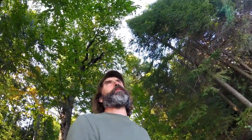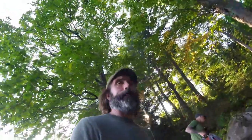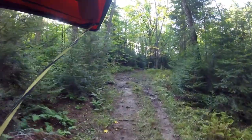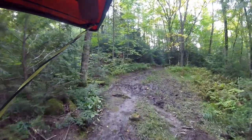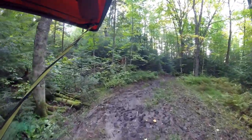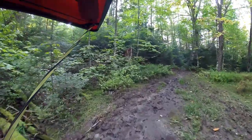Woo! We're happy to see another portage. I think earlier we said there were no more portages until we looked at the map properly. So there's three more portages. We got two more lakes to go. It's 5:30. So we got a couple hours still, so probably pushing 6 o'clock. Got two more lakes to do, so we gotta keep on moving. We'll be late getting to camp today.